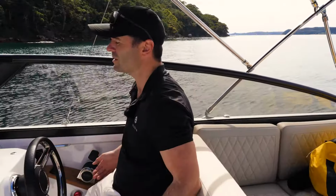If I move this down, I see perfectly through the windscreen. There's not too much rise on this boat when you take it up onto the plane, and you can always see the horizon, but I'm either here below the top of the windscreen, or I'm on the bolster and I'm looking out above it. A couple more features just here.